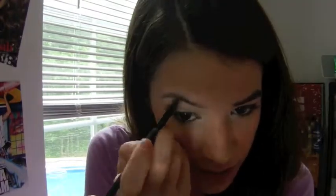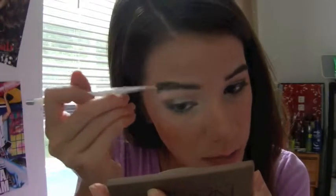And first I'm going to take my spoolie. This is from Sonia Kashuk. And I'm going to comb out my brows. And then I'm going to fill them in. Okay, so after putting eyebrow powder on your eyebrows, you can go in with the spoolie and comb them out to make them look a little bit more natural.